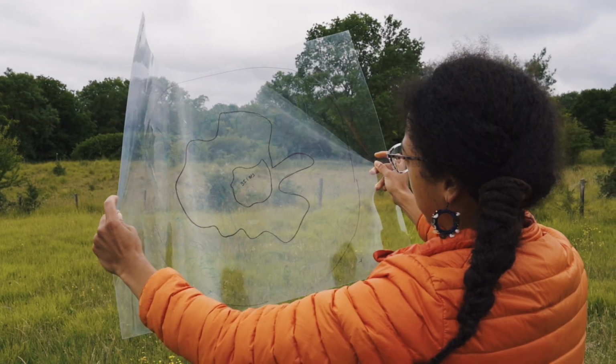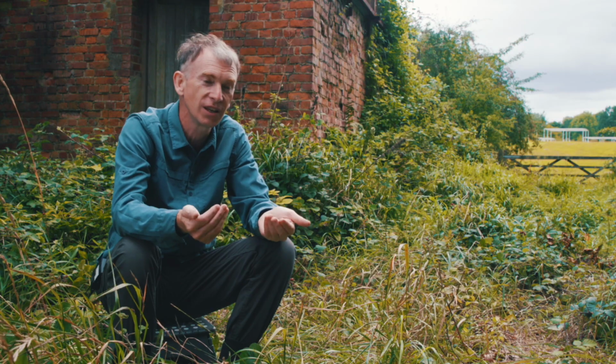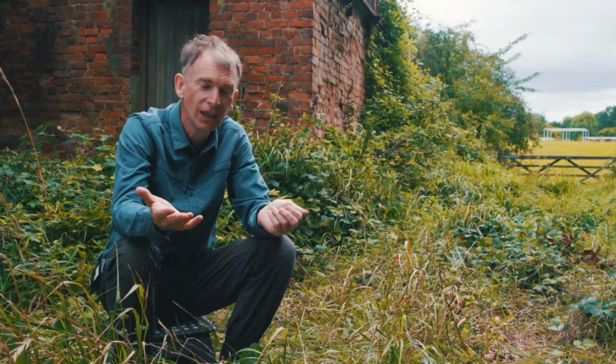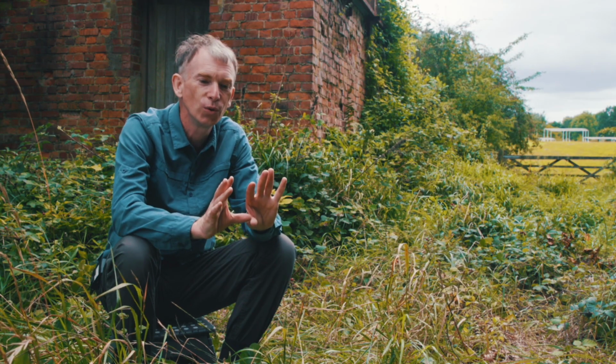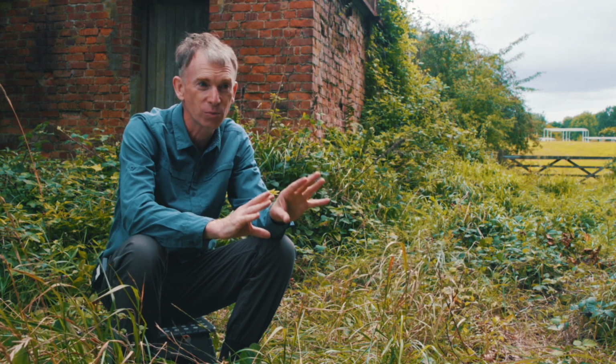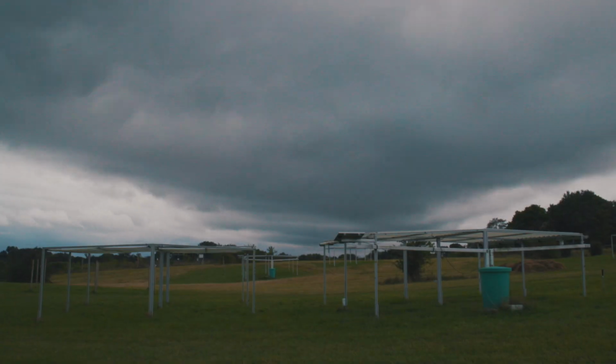In total what we have are sort of control plots that are just experiencing ambient conditions. They're sort of tracking climate change as it happens. And then we're sort of trying to go into the future and see with the drought treatment what might happen if droughts become more frequent and more intense.